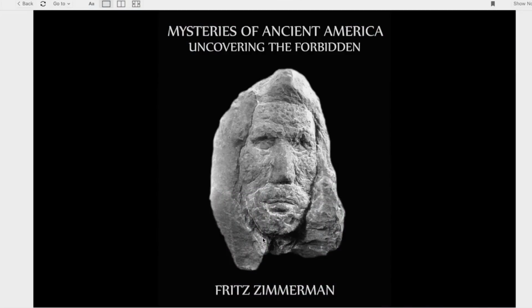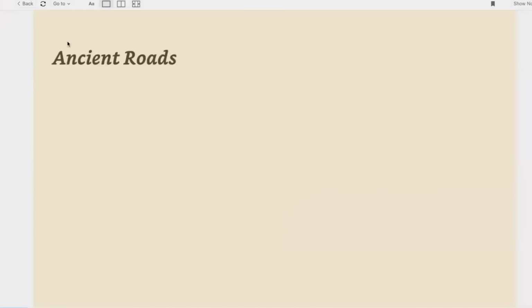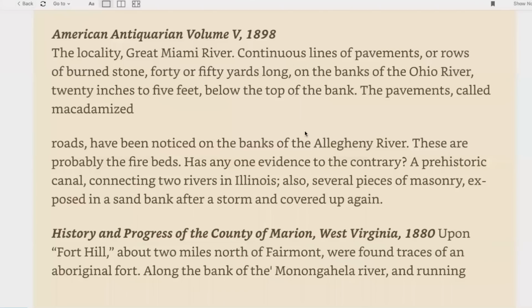We're going to read from this book. We've read chapter 1, or part 1 of this book, already in a previous part of this series. This book is called Mysteries of Ancient America, Uncovering the Forbidden by Fritz Zimmermann. And we go to this part of the book, part 2 or chapter 2, Ancient Roads. And it starts out here, quoting from the American Antiquarian, Volume 5, from 1898.